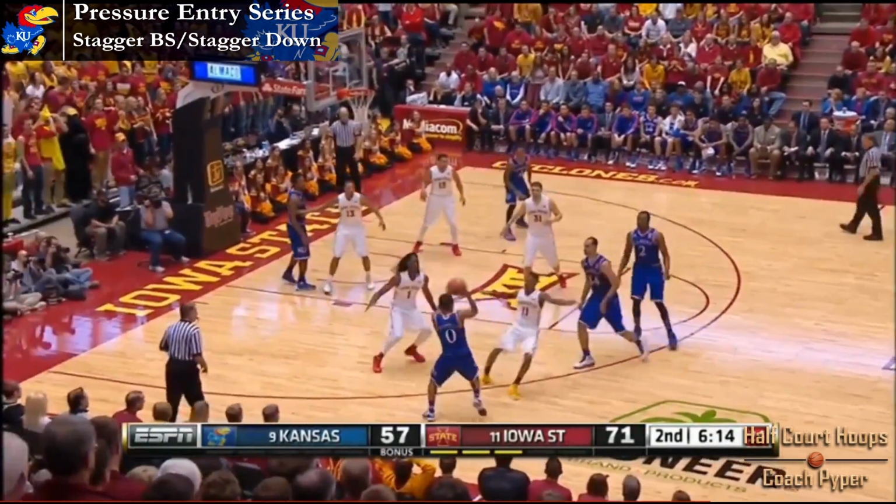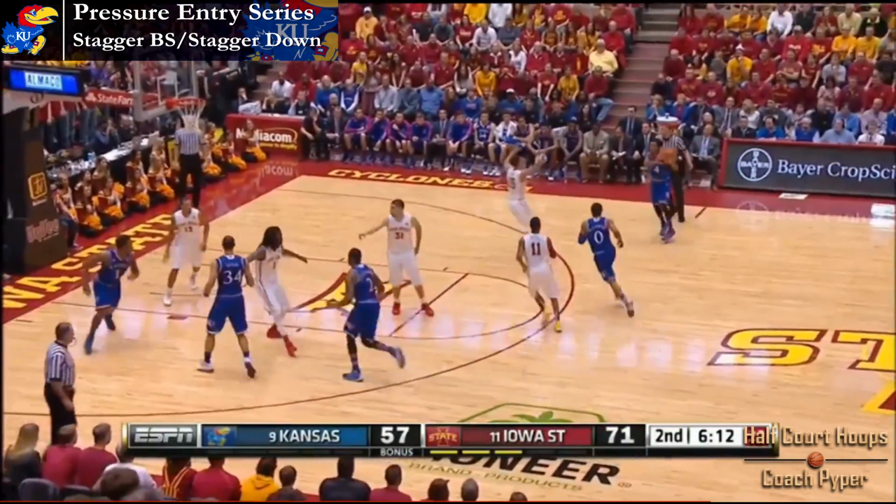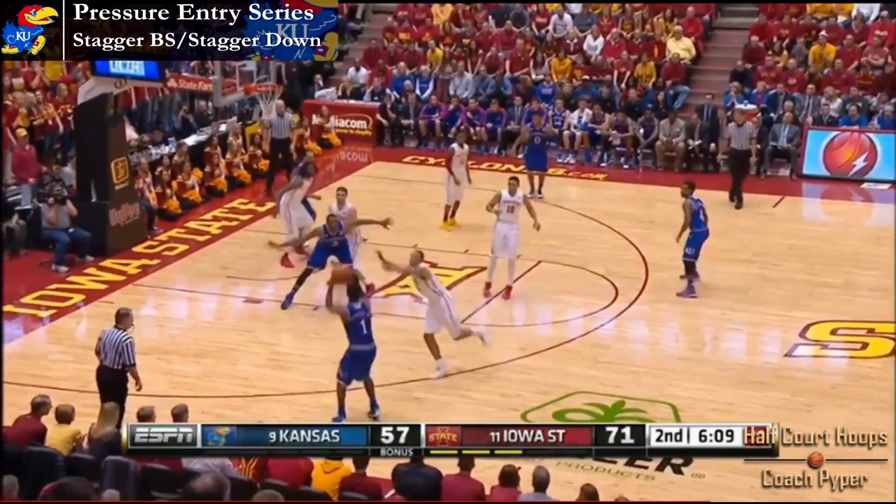Alexander back in for the Jayhawks. Well, he had to use them. It didn't stop the bleeding. He's not going to need them late. Selden.